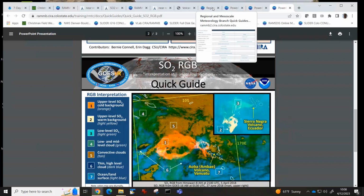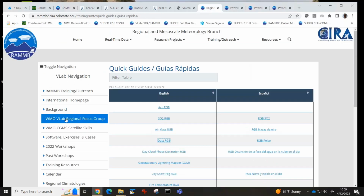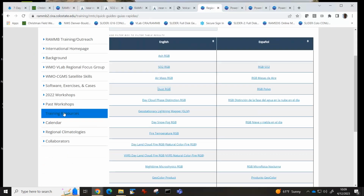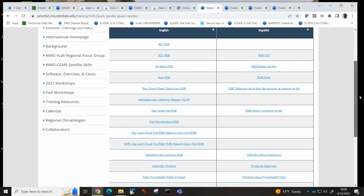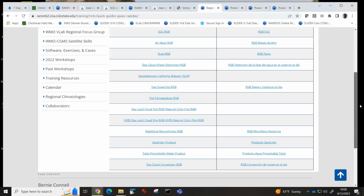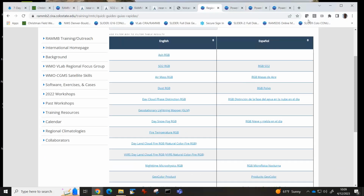All right? Okay, and I'll just point out that for our regular regional focus group link, you'll see these navigations on the left side. If you look at training resources, you can see the quick guides. We have some of the more common ones in English and Spanish. So that's a reference if you're needing one. Some countries already have them.